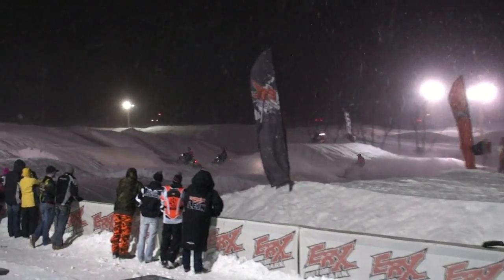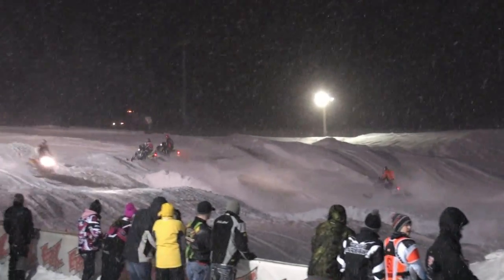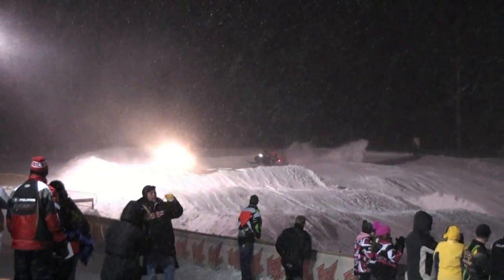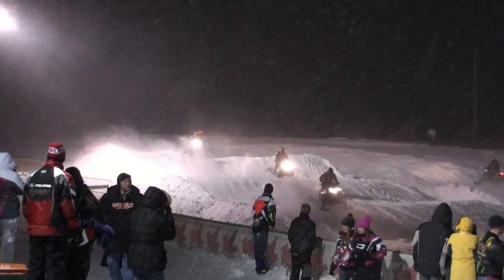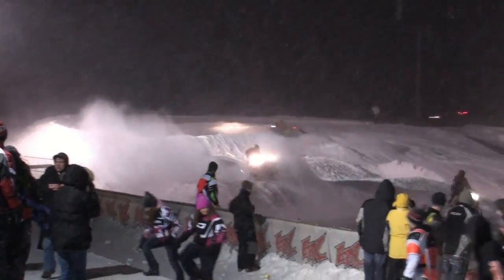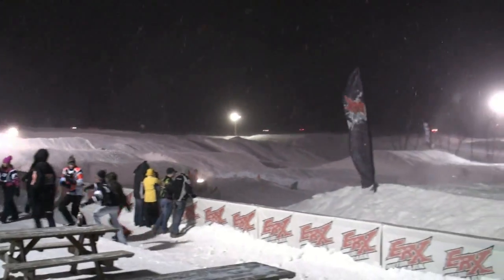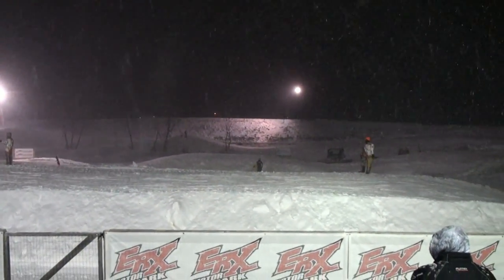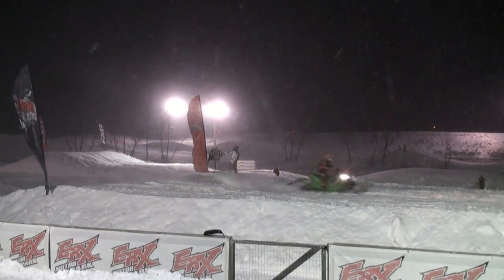Here comes Garrett Abel down in front. Here comes the pass. He's trying to make the pass. Not out of the bobble. Around the outside, it's right on that course. And the 464 of Beersman getting the pass on Knott right up there in that last turn. Beersman.